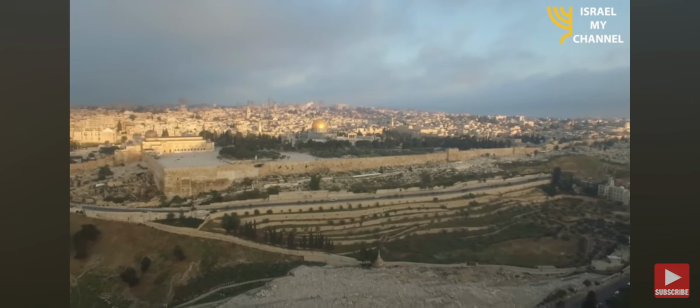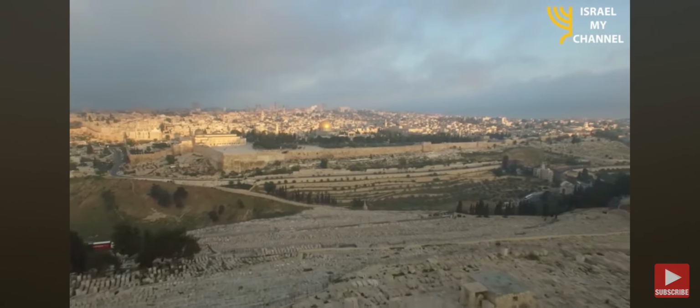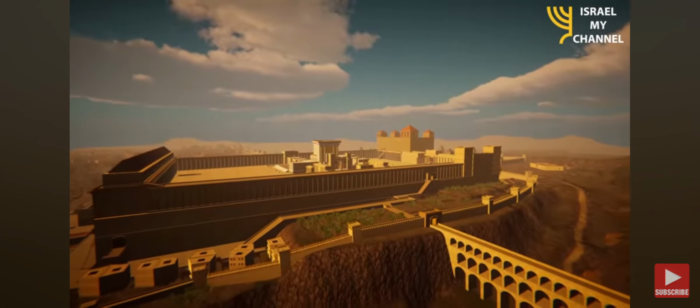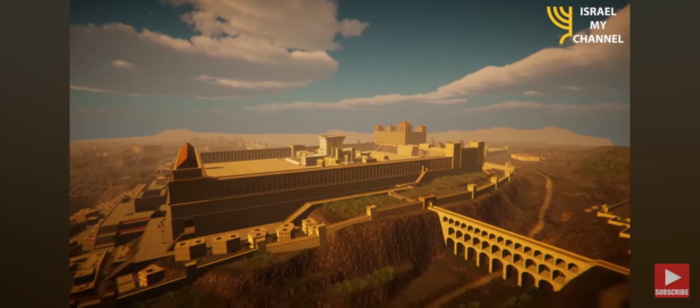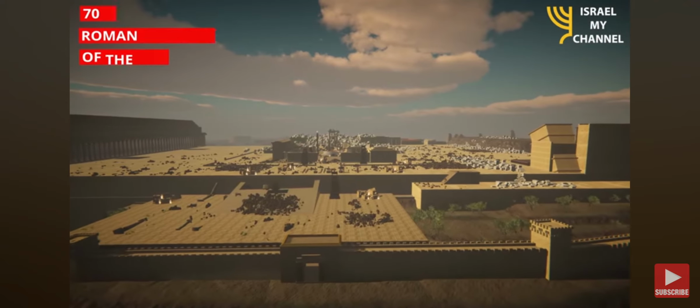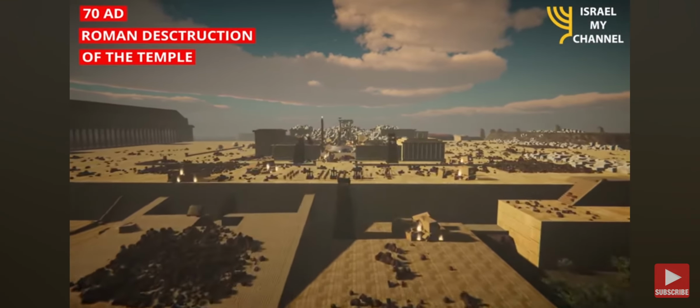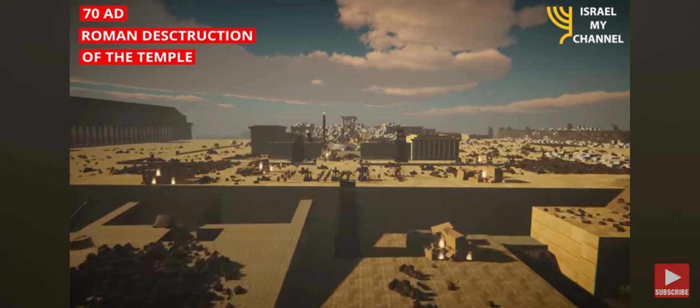In the distance you can see the famous Golden Gate. We'll get back to the Golden Gate. From the Mount of Olives you have one of the most beautiful views of Jerusalem. But imagine how beautiful it was in the times of Yeshua. As Yeshua looked over Jerusalem from the Mount of Olives, he also wept because he understood the dramatic history that will happen soon to this beautiful city.